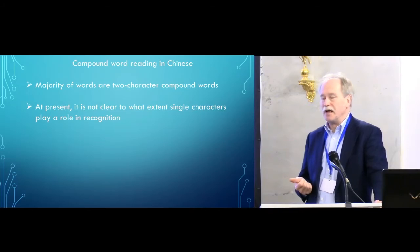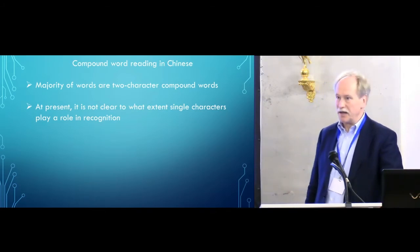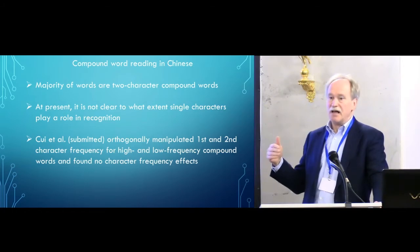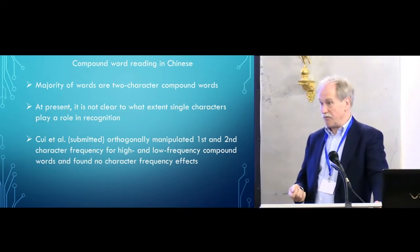And I think we cannot really make definite conclusions at this point about how compound words are recognized in Chinese, but I'll present one study that Sui Lei has just submitted, where she and her colleague orthogonally manipulated in the same experiment first constituent frequency and second constituent frequency, sorry, first character frequency and second character frequency. She did that in two separate experiments, one where the compound words were rather high in frequency, and another where they were rather low in frequency. But the overall pattern: they did not find any character frequency effects.